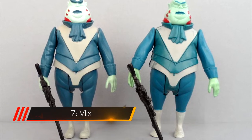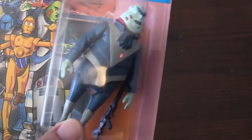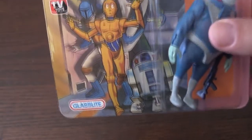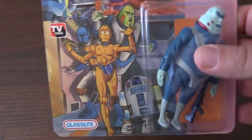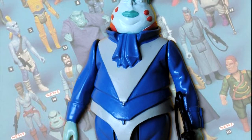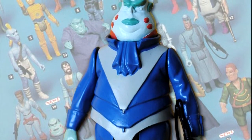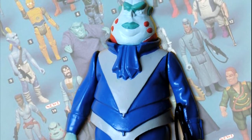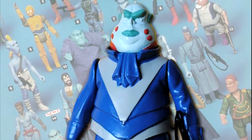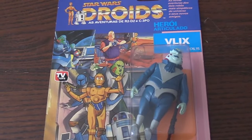Number 7. Vlix. The animated Droids series from 1985 inspired its own line of Star Wars collectibles, including many minor characters that never made it into action figure form in previous incarnations of the franchise. One of these figures, a portly blue bad guy named Vlix, is so rare that a carded figure could fetch as much as $12,000 from someone eager to complete their collection. How did Vlix, a relative unknown, get so valuable? It's all in the scarcity.